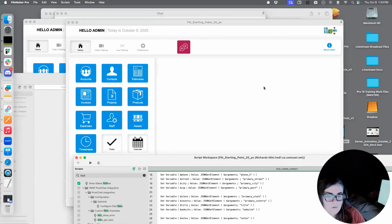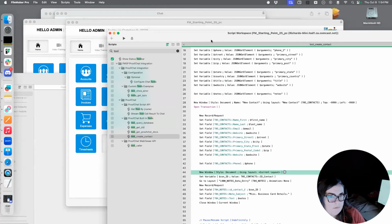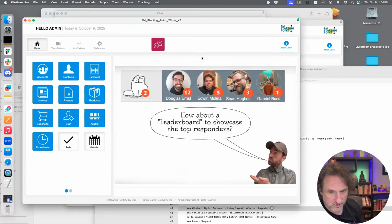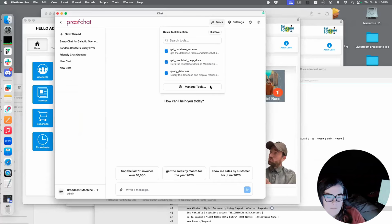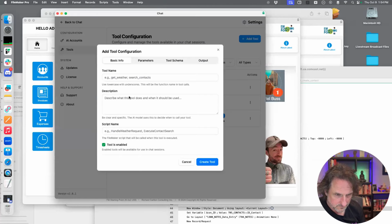So I've copied the script, but that's only part of the copying, right? Don't I have to actually also go create the tool in ProofChat? You do. Now you have to configure this script. Now you have to teach ProofChat that this script exists and what it needs. Okay, so I would go to tools, I reckon, and then manage tools. Yes. Add tool. Cool.